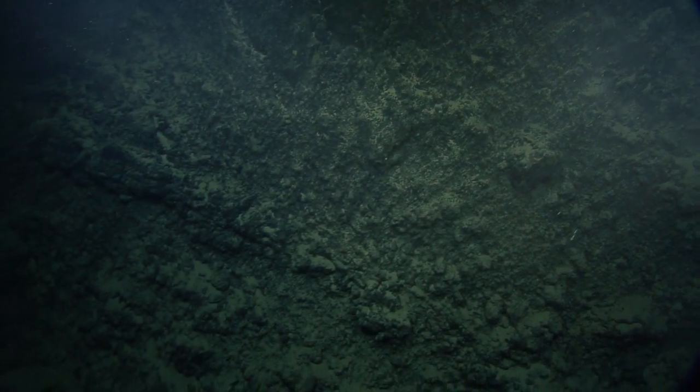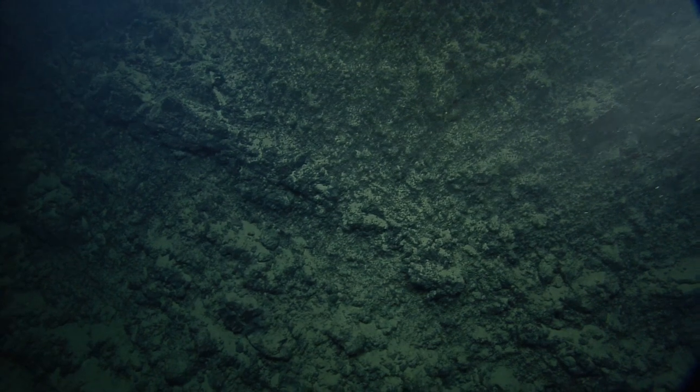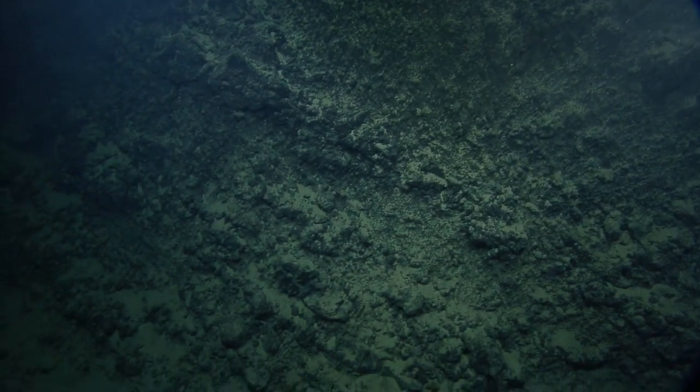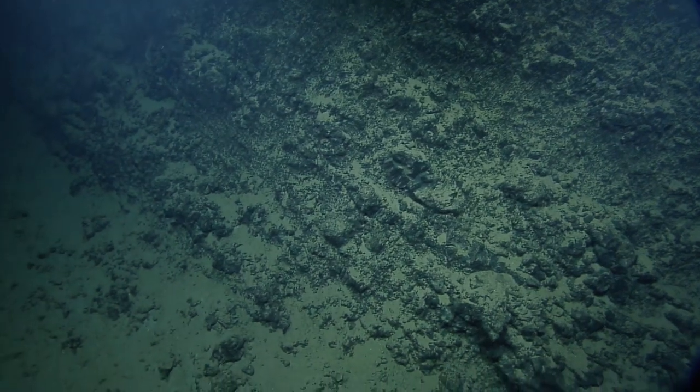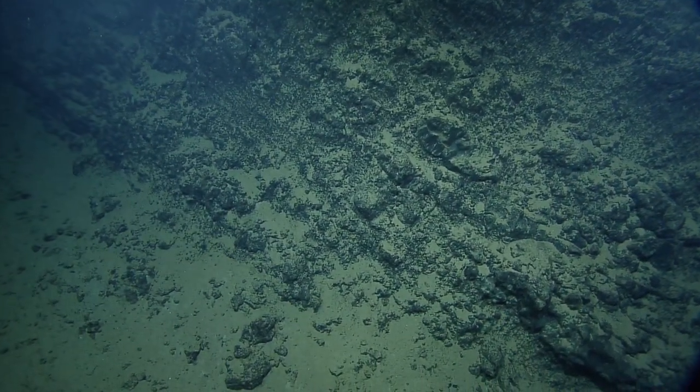And Bob, if I could also ask about one other thing I think is interesting about the geology of the Hawaiian Islands. We talked about this the other day, are these massive landslides that have occurred underwater.